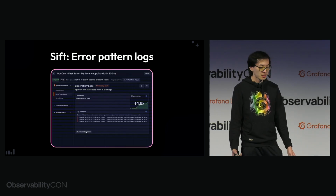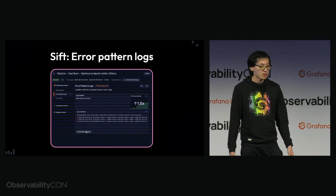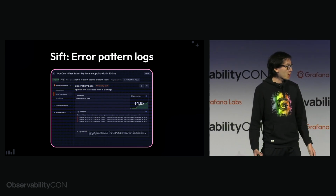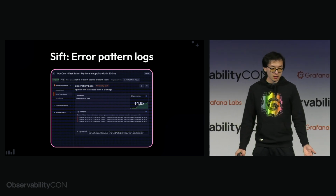The second place is inside Sift. We surface log patterns with errors when you're not sure what to look for yet. And we highlight the logs that have had a large change in the last 24 hours, as these are potentially new error logs you want to be looking at.